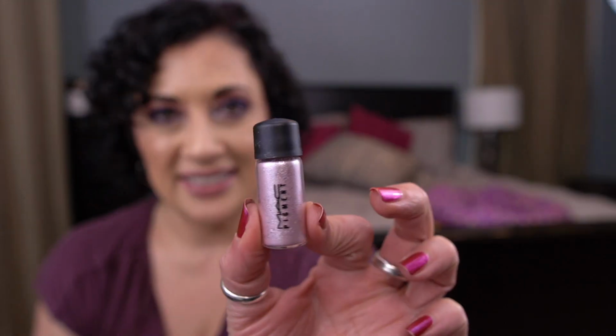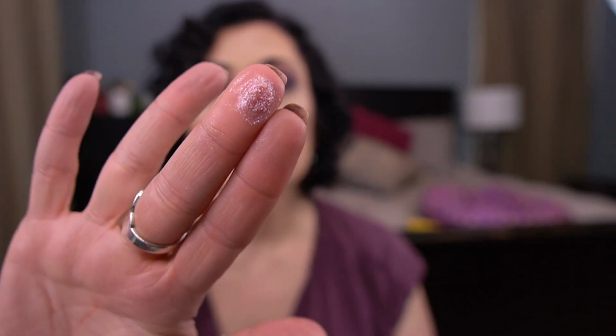And for that, I brought in the MAC Loose Pigment in the shade Kitschmas. I think that's so funny. My goal for this is to use it 20 times. I've used it 3. I have a while to go on this. It's so hard to get the pigment out. So there is the shade.